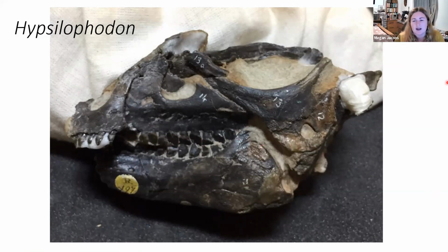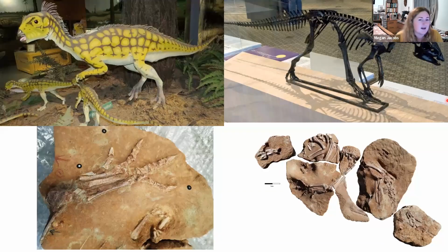And when these were first found, they were thought to be juvenile iguanodon. Iguanodons are herbivorous dinosaurs. They look very similar to a Hypsilophodon, but further studies showed that the skeletons of these things were fully fused. There were a lot of differences in the skull as well. So it was at that point that these were determined to be a different genus to iguanodon. This is what little Hypsies would have looked like.